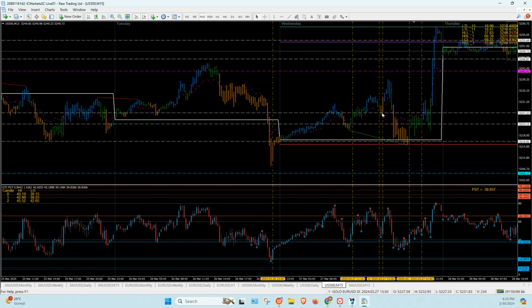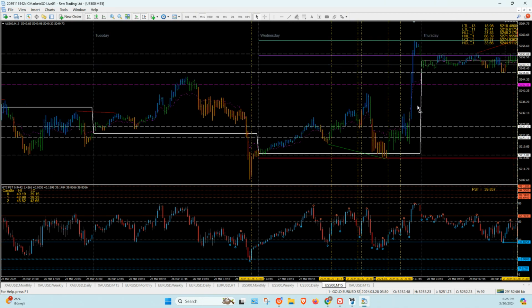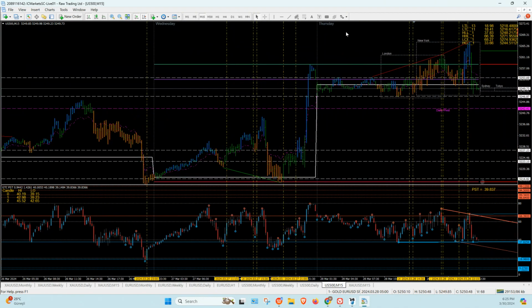Now, should you be trading here or here? Well, trading here is logical. Why? Because the market picked up. Monday and Tuesday were possible swing days. So the market picks up, goes up, comes back here. This is a good place to enter with a tight stop loss. And the market moves up all the way into Thursday.